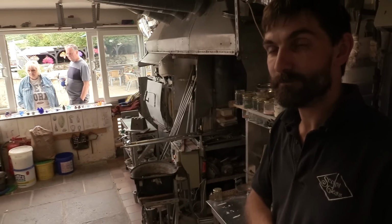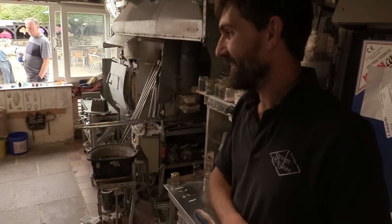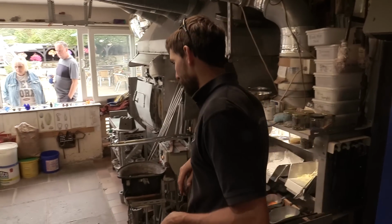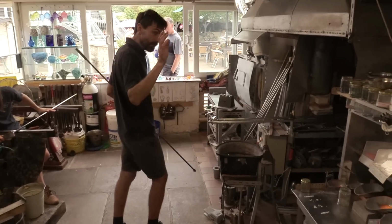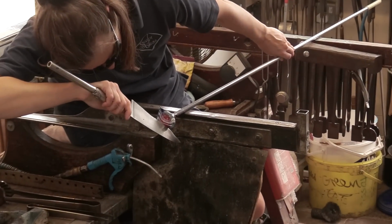Sort of totally the reverse of a blacksmith who plunges it from hot into cold to temper it and all that. Yes, it's a very slow cooling process. The thicker it is, the longer it needs to take to cool down. More hands on time. I think I've progressed a bit quicker.